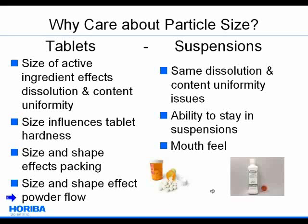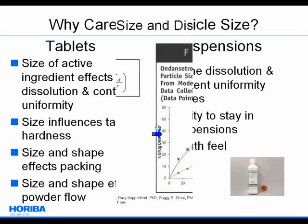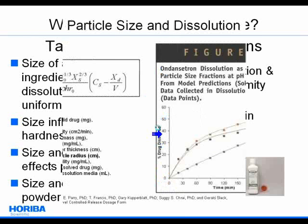Now if we're talking about suspensions, then here we have the same concerns of dissolution and content uniformity. But also if those particles are too large, then we could also run into trouble with, I have to escape.